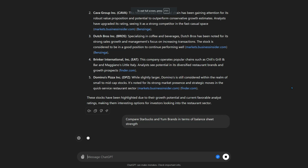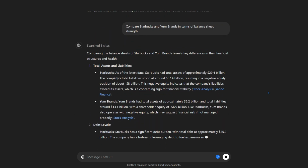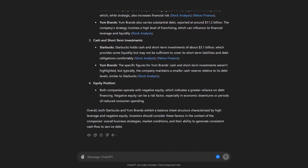Just hit enter. Let's see what it says here. Searching the web again, browsing finance Yahoo. Here we go. Comparing the balance sheets of Starbucks and Yum Brands reveals key differences in their financial structures and health. And it goes on and gives you an explanation: total assets, liabilities, debt levels, cash, equity. Then it says overall, both Starbucks and Yum Brands exhibit a balance sheet structure characterized by high leverage and negative equity. It didn't quite give us a specific answer there.